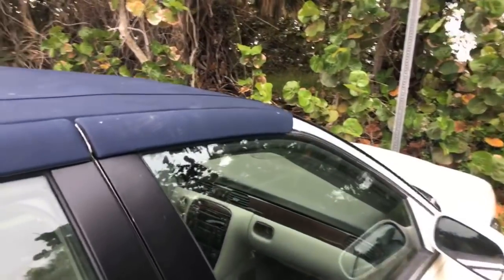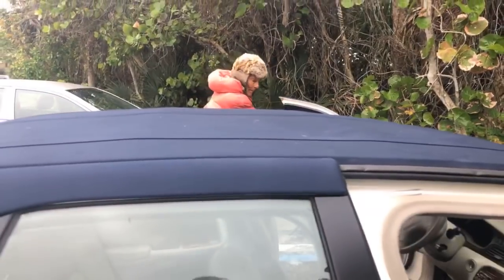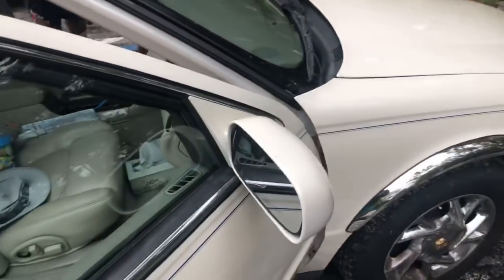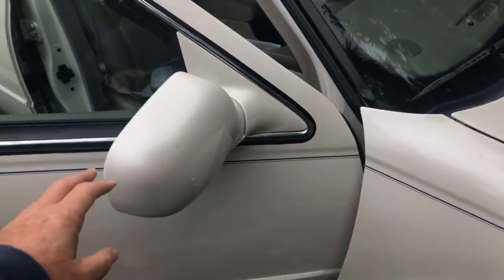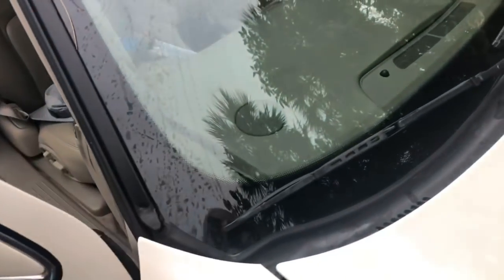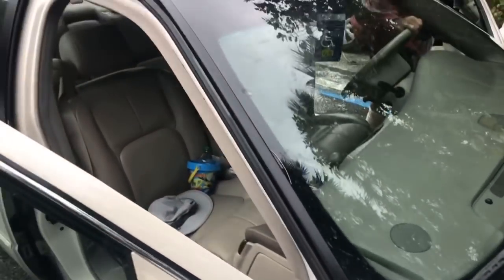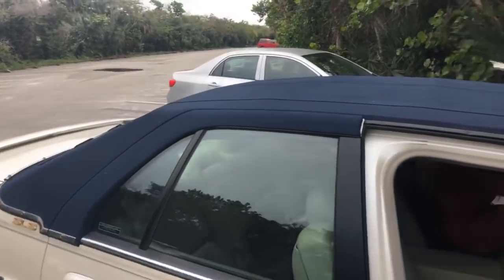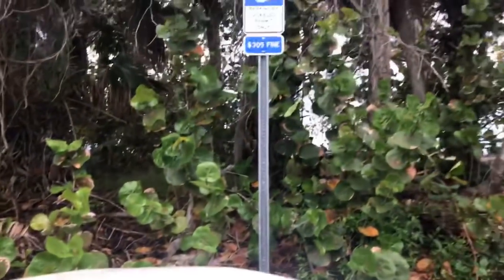Knock off the sand here. All right, Roy's Cadillac. How did they do on the... Yeah, okay, they got her fixed up. Got the mirror fixed. You got a whole new windshield. Yeah, and it looks like they got a couple wrinkles in the top when they peeled that back. Wrinkles in your top. All right, we'll go sit in here.